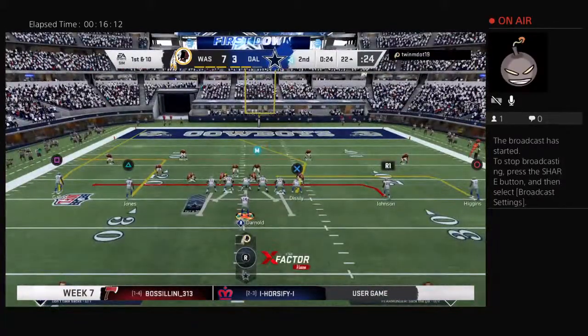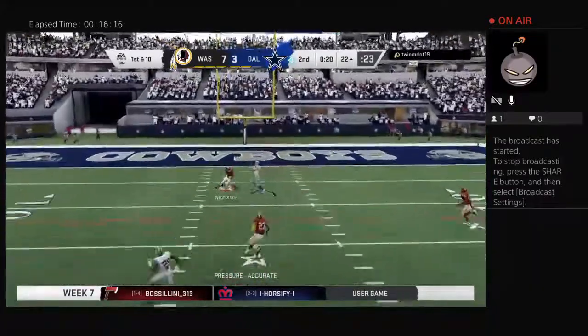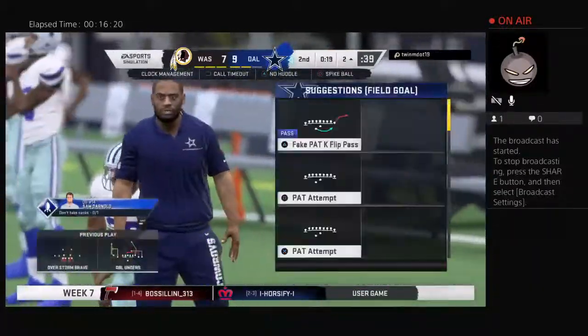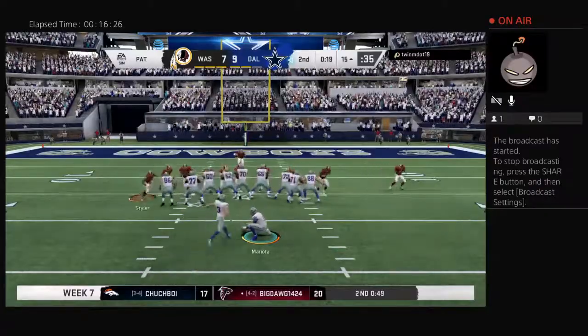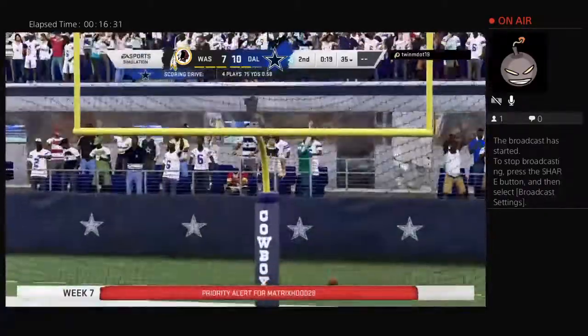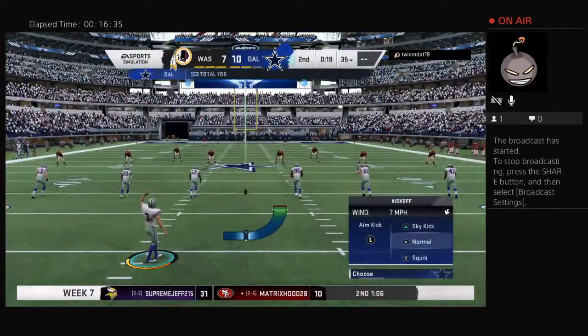This offense finding its legs now. Here's another 1st and 10. To throw is Darnold. And he is into the end zone for a Cowboy touchdown. Will Dissly, as the first half is winding down, and the Cowboys have retaken the lead. Lutz with the extra point, and the lead is now 10-7.